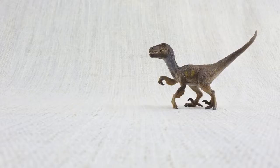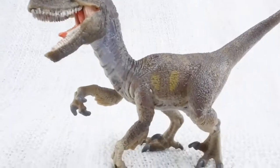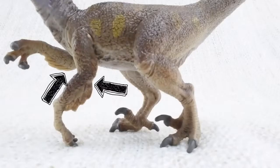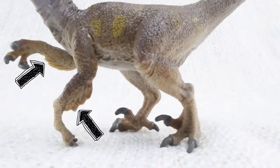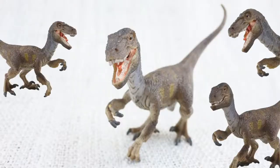So what have we learned? We learned that Velociraptor was only the size of a turkey, and it only weighed as much as 2 small dogs. They walked on 2 legs with a big sharp claw on each foot. They probably had some feathers, but they weren't for flying. They hunted in packs with other raptors.